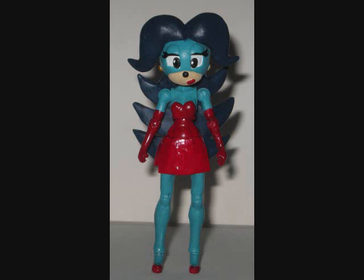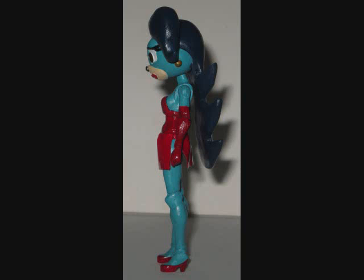I don't know what you would call this style of dress, but I made the skirt part out of artist duct tape, because it's thin, it's flexible, and it accepts paint, although it doesn't really contour very well. I need to find a better way to do this.